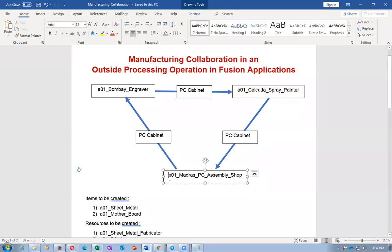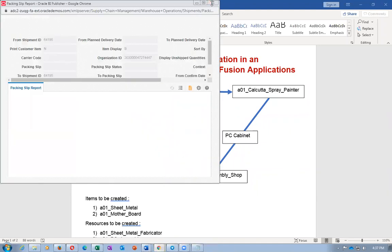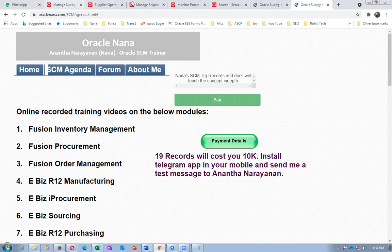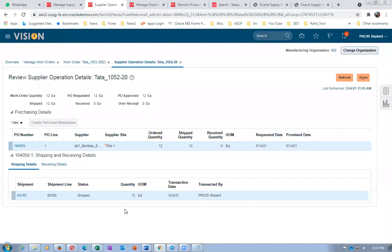Now it has gone, fine, go back to it. Now the PO is done and the shipping document has also come. We'll now have a look at the shipping document. Close it now. Let us go there and have a look at it. Now the shipping document has to come. Click on refresh now. You'll now see the shipping document. Yes, it's now shipped. 6409.